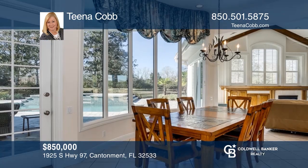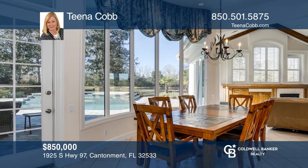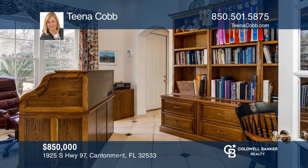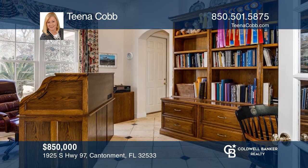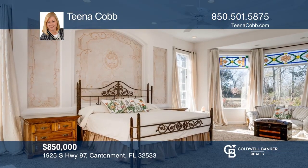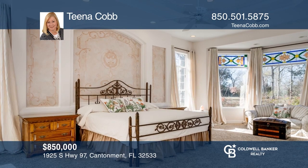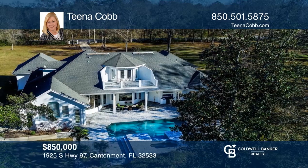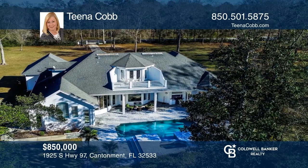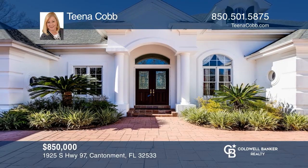In addition to the 4 bedrooms, there's a separate office and a bonus space that could be your media room. You'll enjoy a stock pond, a gunite pool, an outdoor kitchen, lighted tennis courts, and 4-car garage situated on over 6 manicured and fenced acres. Take a tour of your dream home today by calling Tina Cobb.